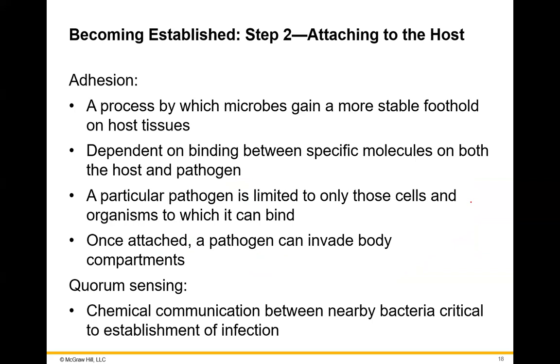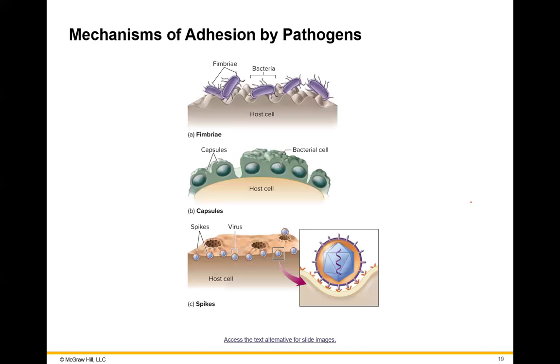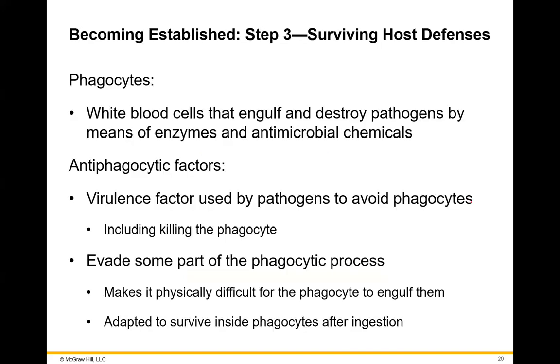Anyways, we talked about adhesion and how you're going to stick to things. In the past, we've talked about quorum sensing. This is how organisms communicate with one another, from waste products and reactions to nutrients in the area. They can read that around them. But these are the pictures of what I was talking about, the attachment mechanisms.